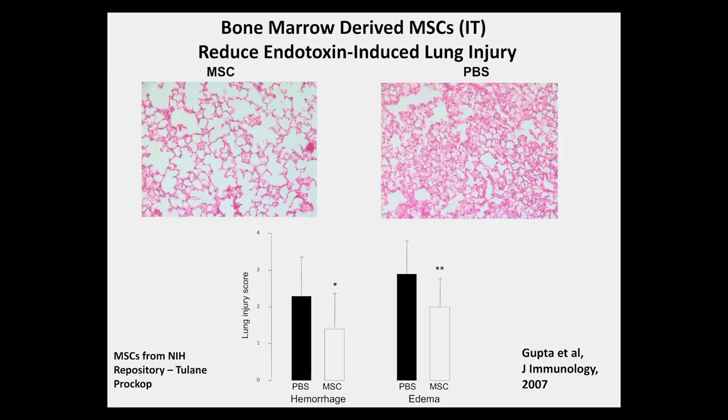Now, the next slide just gives one example of one of our preclinical studies in which we gave MSCs to mice who had endotoxin lung injury. And you can see on the right-hand side the injury when the mice are treated just with control PBS. And on the left-hand side, the MSCs, you can see a much improved histologic section with less edema and fewer inflammatory cells. And this was borne out on a lung injury score, as well as measurement of lung edema being reduced with the MSCs. Similar studies showed an increase in survival and benefit in live bacterial pneumonia.